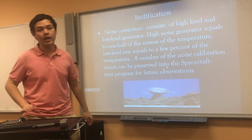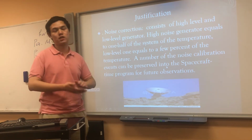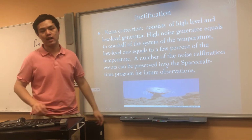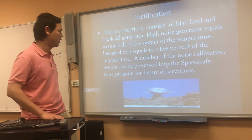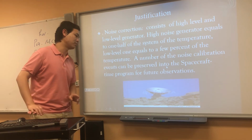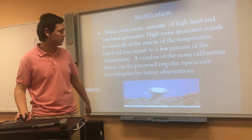Consider the high level and the low level generators. There are two kinds of generators. The high level one can reach half of the system temperature, and the low level generator is just a few percent of the temperature. All of these noise calibration events can be preserved in the spacecraft time programmed for future observations.